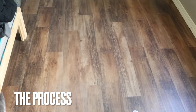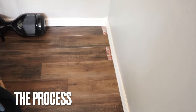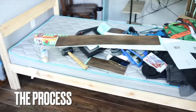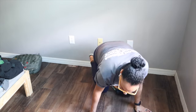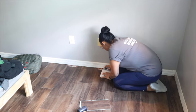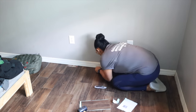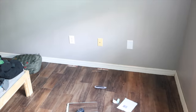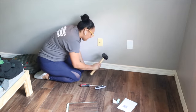Quickly, I wanted to show you guys kind of the process of this room and what's left of this flooring. So if you guys can see, there's just little squares, I guess, from where the flooring didn't go all the way. So I'm here measuring it all out. But then you guys also saw the mess of the other side of the room that needs to get cleaned and put away. So I'll be working on finishing up this floor by doing these little pieces.